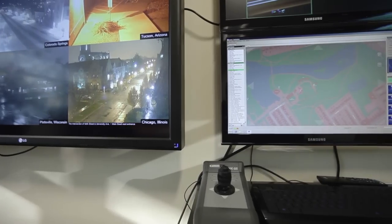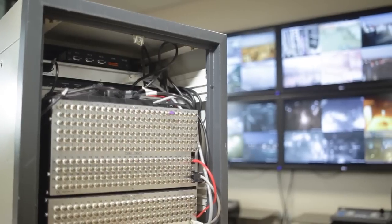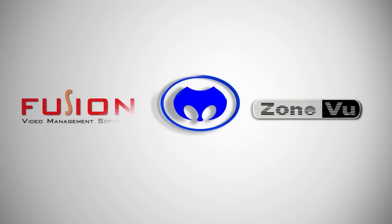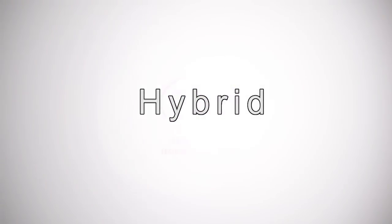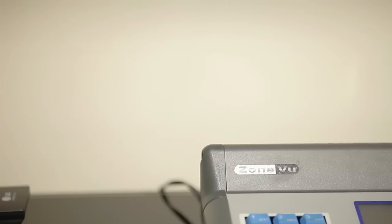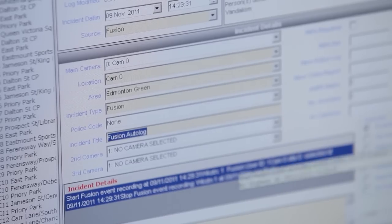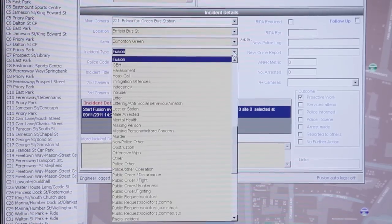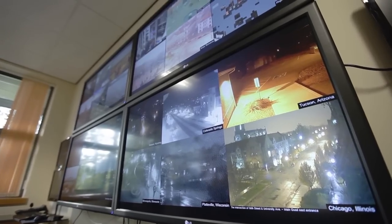Meyertech's product portfolio covers the spectrum of video management systems from analog to leading-edge IP solutions. Meyertech is one of only a few companies globally who can provide mixed technology, hybrid solutions that include both analog and digital IP. Its Fusion and ZoneView open platform products offer intelligent control for your security systems. These ONVIF compliant products provide incident logging, management reporting, video wall displays, and multi-redundant resiliency.